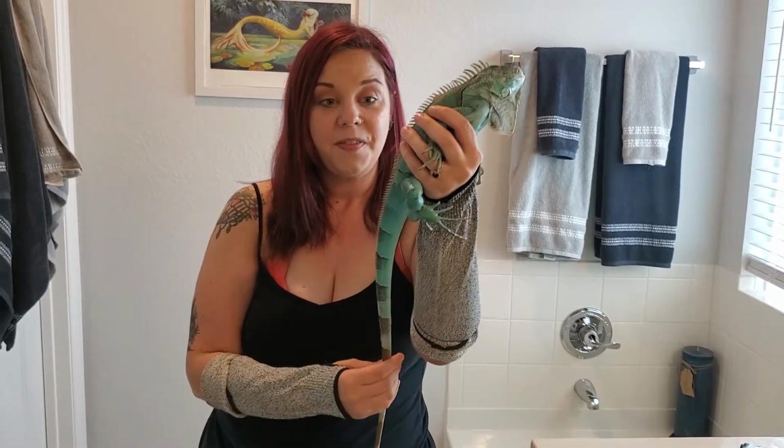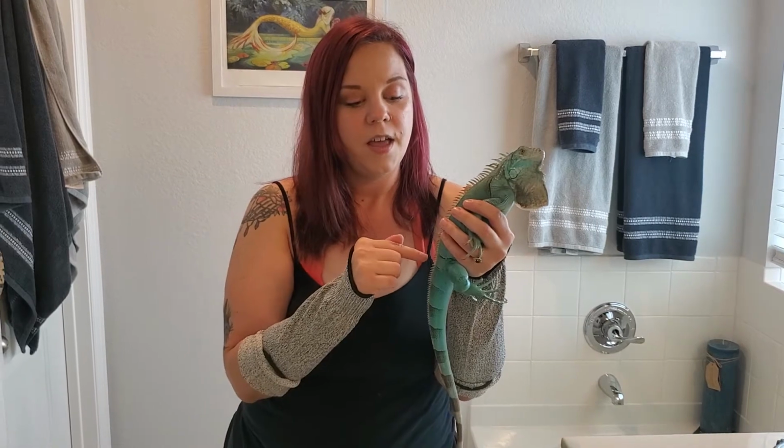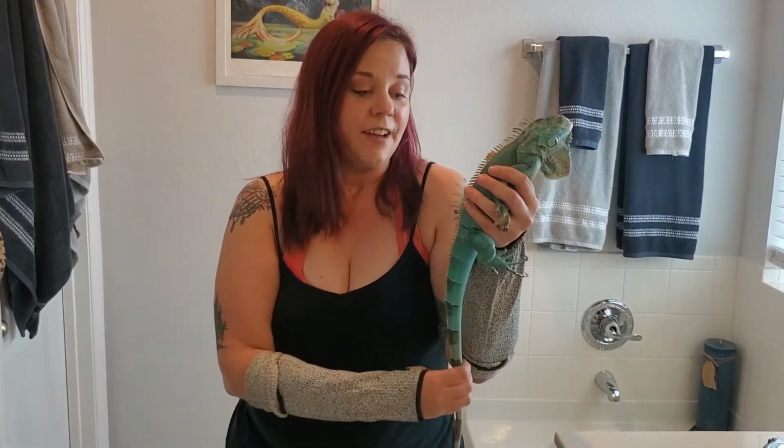So if you're thinking about getting an iguana, after 1 whole year, this is how big they could be. Now, this is probably a fourth of about the size she's going to be. We actually did just take her measurements. Her body length, from the tip of her nose to the back of her hind legs, is 9 inches. And then her tail length is 22 inches, which makes her 31 inches in total, which is about 2.5 feet. Yes, so about 2.5 feet. Sorry, my husband's holding the camera, so I was asking him.